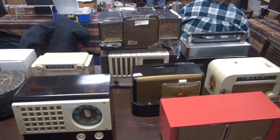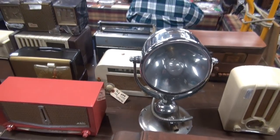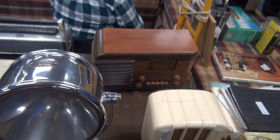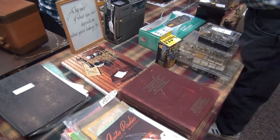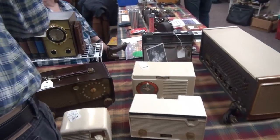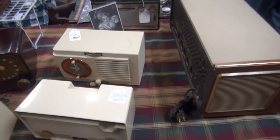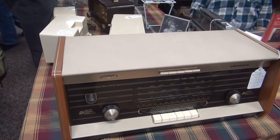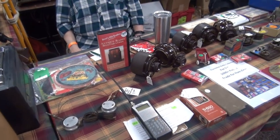Hey, wait a minute. I resemble that guy. It's like a searchlight of some type. It's pretty vintage. There's a name on it. Yeah, it's upside down. All right, we're getting crowded in here. We're causing quite the scene. What is that? It's like a German radio. Oh no, it's a Philips. Maybe it's made in Germany.